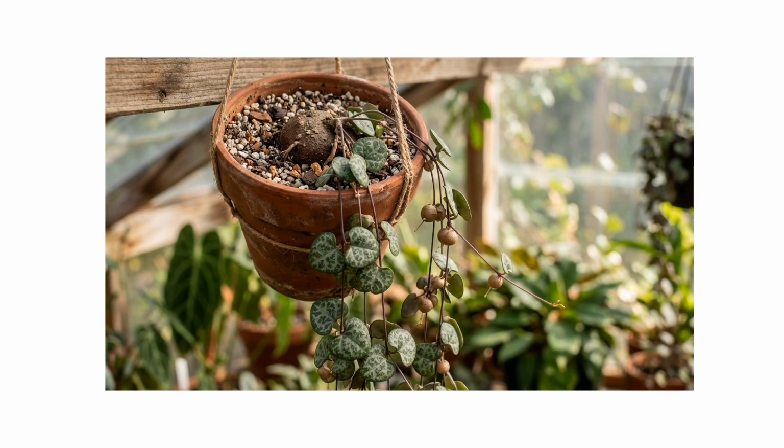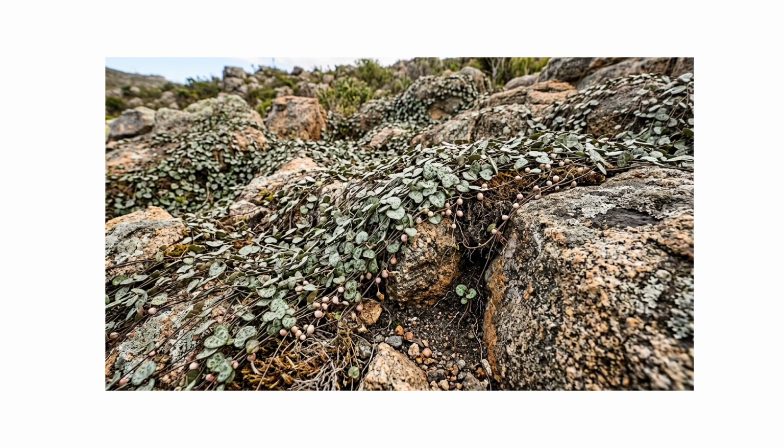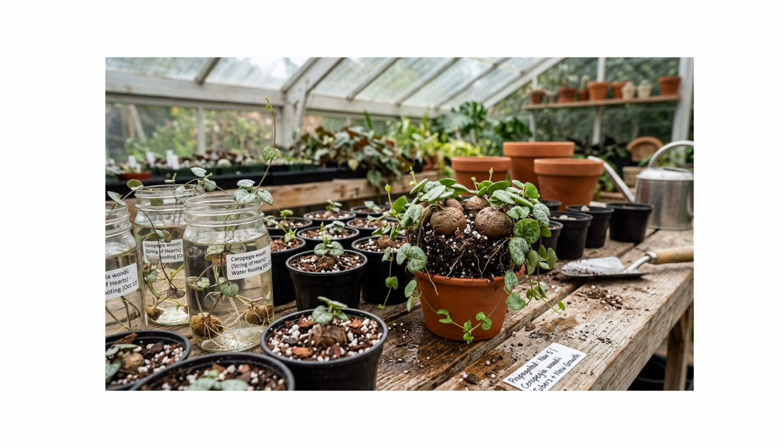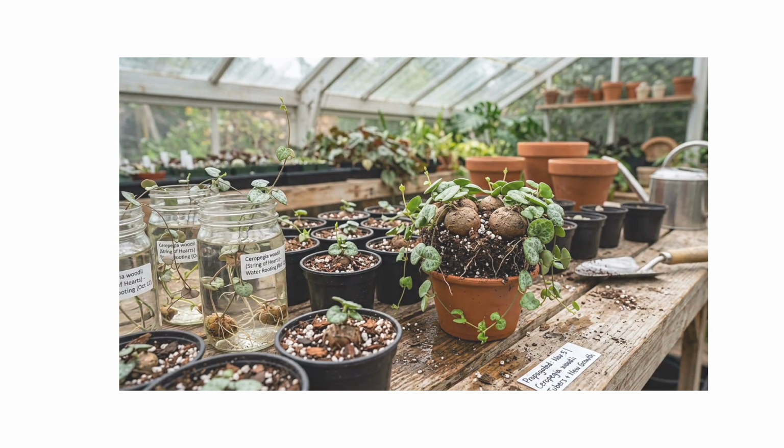It grows from small tuber-like structures that store water and nutrients, and produces additional tubers called aerial tubers along the stems at the leaf nodes. These aerial tubers drop to the ground and root on contact, spreading the plant across rocky surfaces in its natural habitat. In cultivation, these same tubers can be removed and planted to produce new plants within weeks.